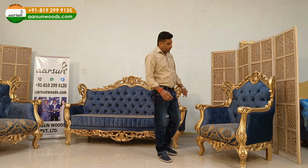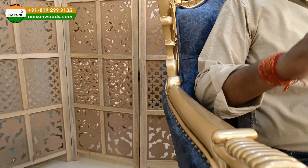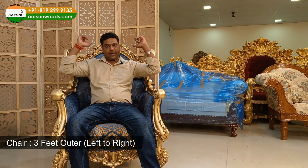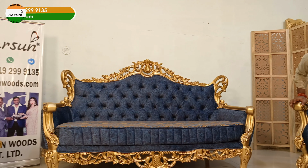I'll show you the chair also. The chair again, the Maharaja look that we love in our furniture. And this one has wood handles, so we don't have cushion on the handle part. But again, very smooth handles. Here you can see I'm sitting quite comfortably, very nice space I have on both sides. And the curves, this is out and out 3 feet, and the back is again 4 feet high. So nice design of the chair as well.